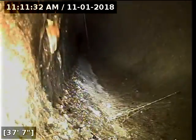Hoping this line doesn't go for 300 or 400 feet, because the way this property is set up, it doesn't have too many options as to the direction to go. So we're going to take this out as far as we can possibly take it, and hopefully we have enough camera to do so.